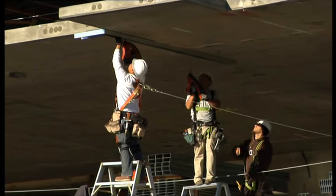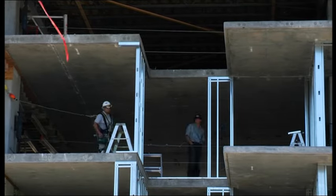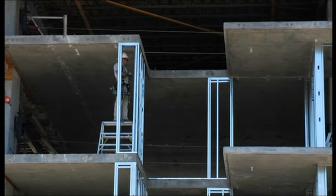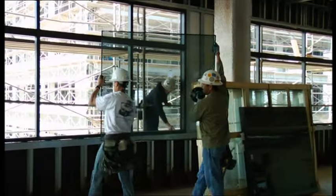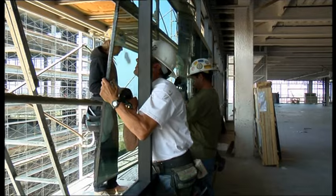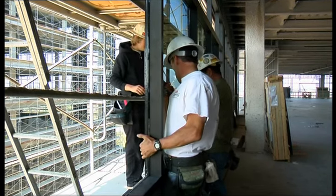These builders are starting work on a ceiling. And they start work on the walls too. Look, the walls are almost done now. And here are the windows. The builders have to put this big piece of glass in very carefully. In it goes.